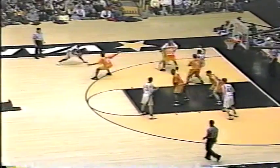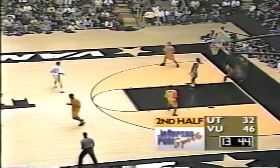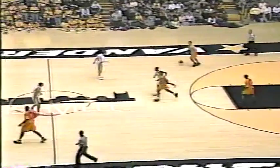Whitehead will work the ball in. Looking for Maddox, gets the pass. Now to Prater, who's come into the game for Pride. Bounce pass low with the ball. Whitehead drops it. Up goes the shot. No good. Tip good off the weak side. And coming is Lange for his 7th point. And Vanderbilt pulls away to a 14-point advantage.